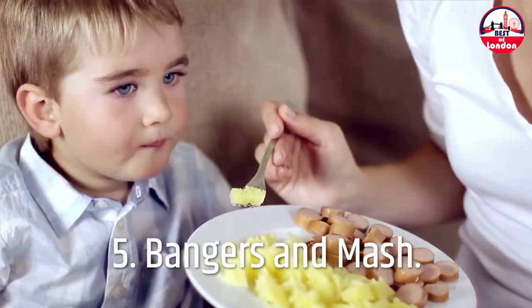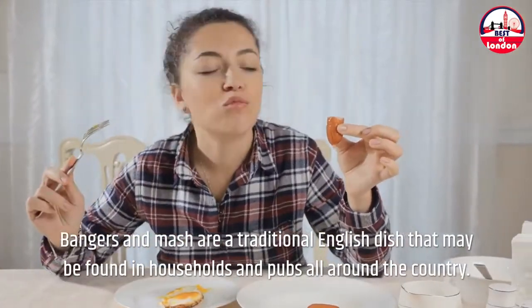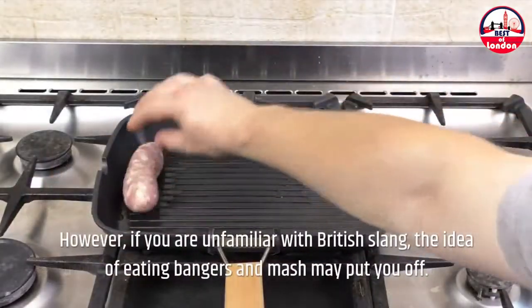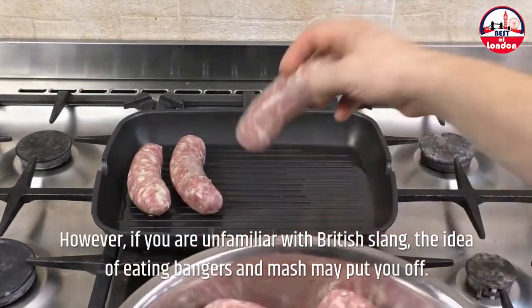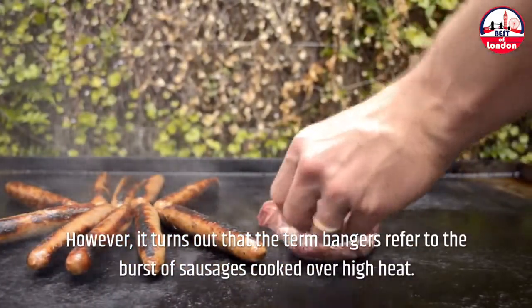5. Bangers and mash. Bangers and mash are a traditional English dish that may be found in households and pubs all around the country. However, if you are unfamiliar with British slang, the idea of eating bangers and mash may put you off. However, it turns out that the term bangers refer to the burst of sausages cooked over high heat.